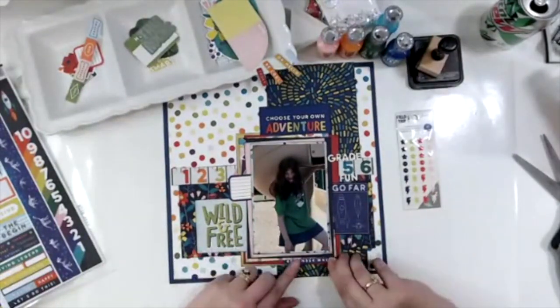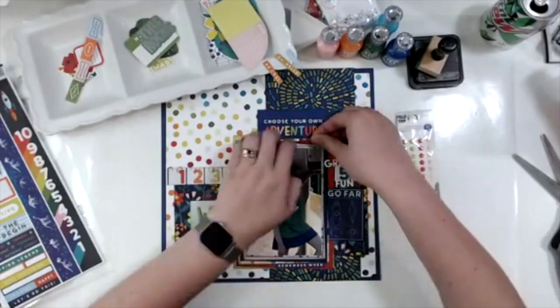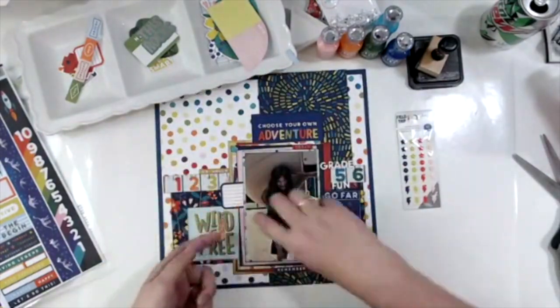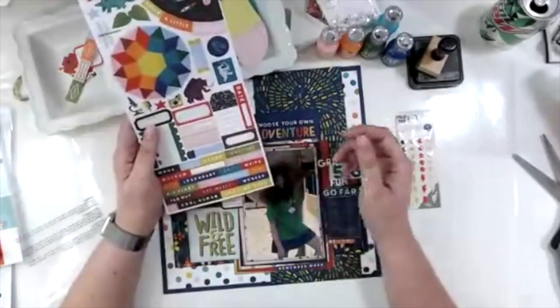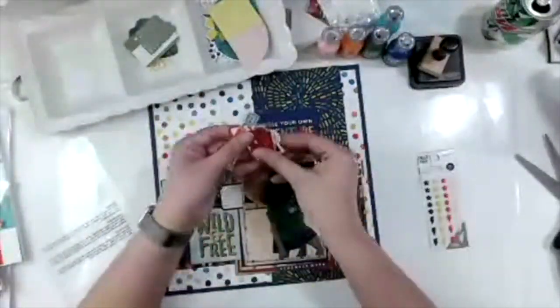So this one here says, remember when. That one says today. This one says, oh, hello. And that orange one says, be cool. And I end up putting the other one, the light blue one said cool. And I didn't want cool and be cool both on there.